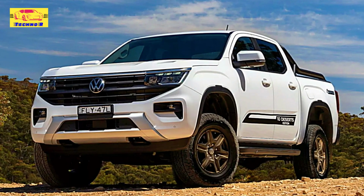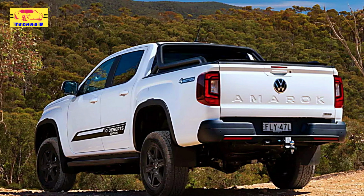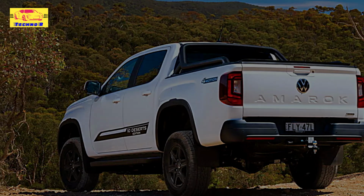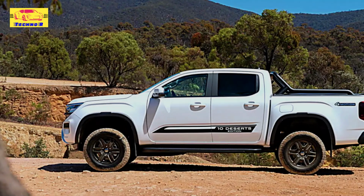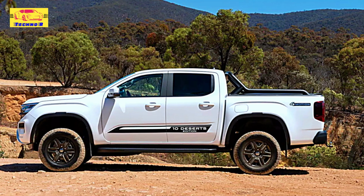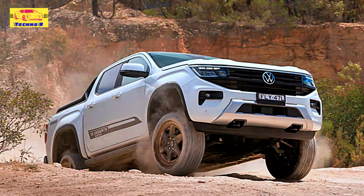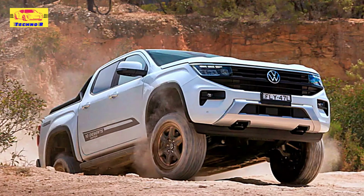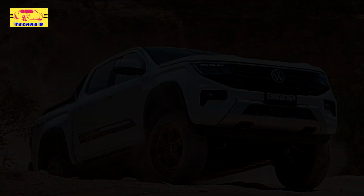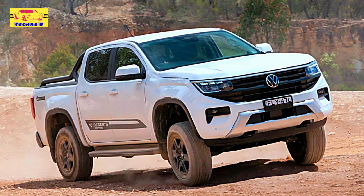Volkswagen's Amarok has long been known for its impressive off-road prowess, but with the introduction of the 2024 Amarok Lifted Special Edition, the brand is taking things to the next level. This new variant is tailored for adventure seekers and off-road enthusiasts, boasting enhanced features and modifications that enable it to tackle the toughest landscapes, from desert dunes to rocky trails. With a bold new stance and a host of performance upgrades, the Amarok Lifted Special Edition is ready for anything the wild can throw at it.